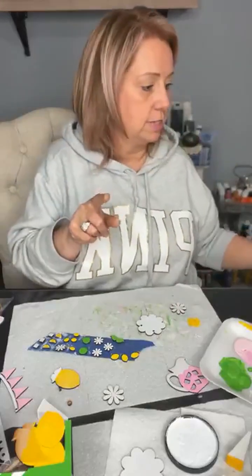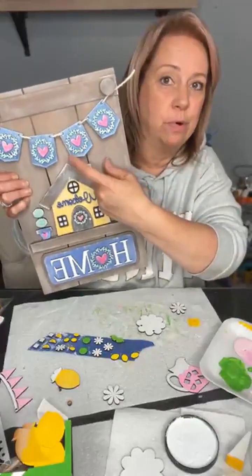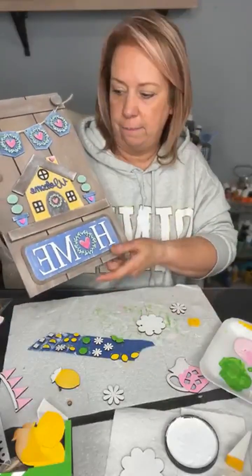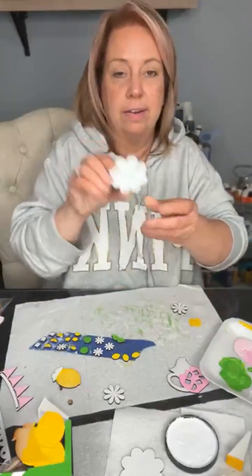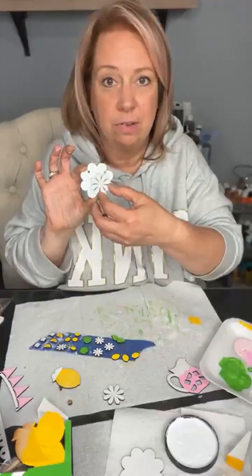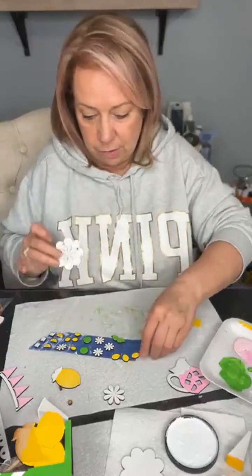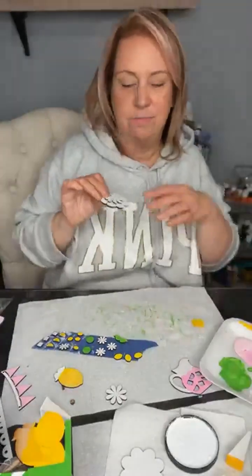Okay, so for the banner that's gonna go across the top like this, but it's only gonna be 3, not 4, because these are kind of big and they're layered. I'm thinking, okay, so you've got the big base, and then it's gonna have a daisy that goes on top, and then a little bitty lemon that's gonna go in the center of that daisy, just as an accent.